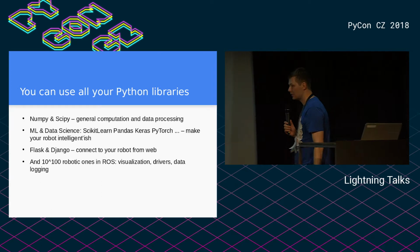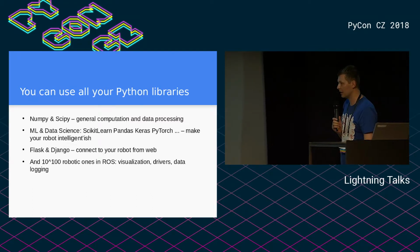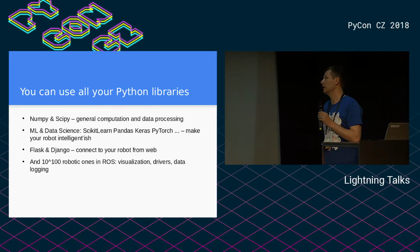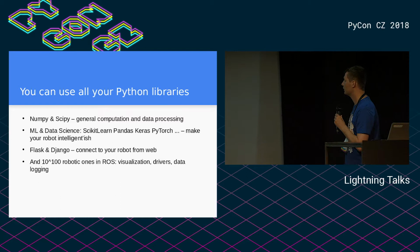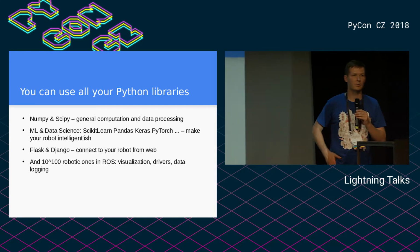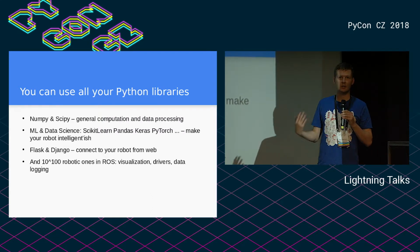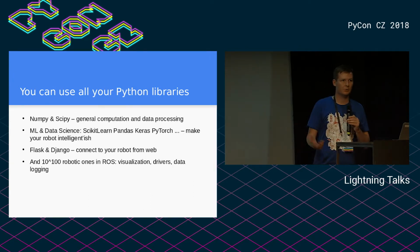So by using ROS and connecting it with Jupyter, you will have access to all of the fancy libraries that you like. As a roboticist, I do a lot of computation, so there is a lot of NumPy and SciPy involved. But you can make your robots intelligent. For this, you can use some general libraries like scikit-learn, of course pandas for data processing, but also Keras and PyTorch. These are nice libraries for machine learning using neural networks. And these are all accessible while using ROS. And what is important for us roboticists is that they can actually be run in real time. So you can have your robot recognize stuff through your interactive Python program in real time.